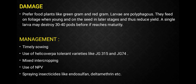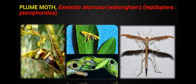Management: timely sowing, use of Helicoverpa tolerant varieties like JG 315 and JG 74, mixed intercropping, use of NPV, spraying insecticides like endosulfan, deltamethrin, etc. Plume moth.